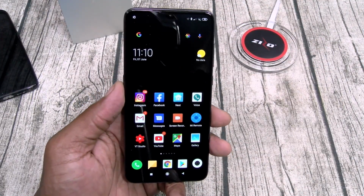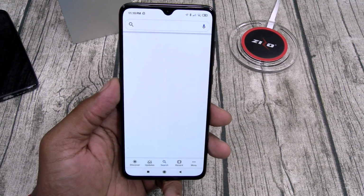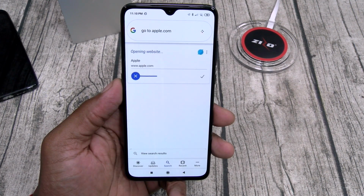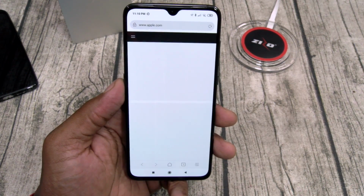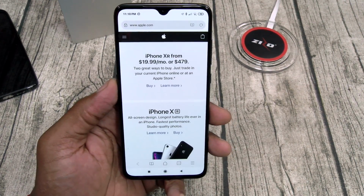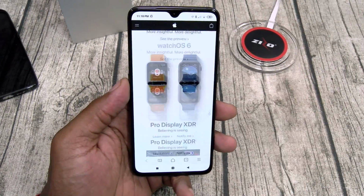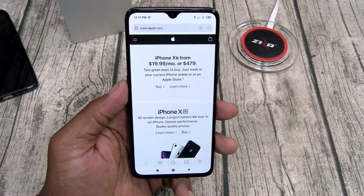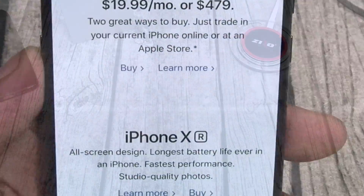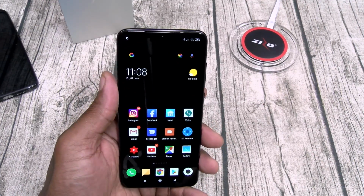All right, so now let's check the web browsing speeds. Go to apple.com. Opening web page. There it is. Nice and fast. That's the full website. Look at the scrolling speed. $450. I'm impressed.